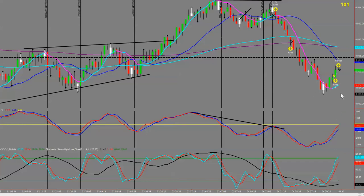So this is a T89. Now it may very well continue up just with the pivot up above. It just didn't meet my 100% trading rules, so I just did a quick scalp. As you can see, just jumping in and out there. But I'll wait and see what happens here.